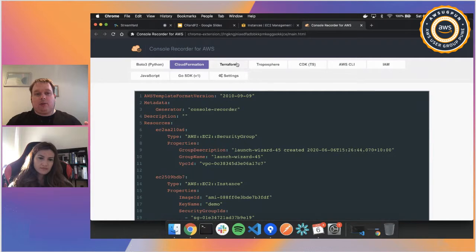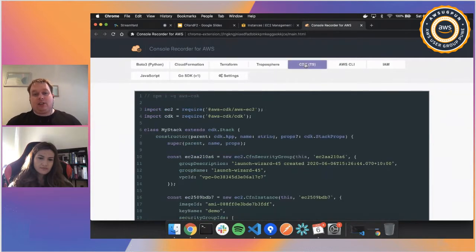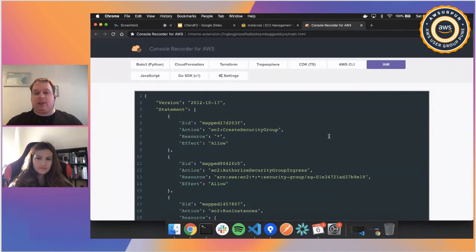I can do that for Terraform as well. I can do that for Troposphere. I can do that for the TypeScript version of CDK, although this is only for CDK primitives, for those who have used it before. CLI commands as well. So if you have the AWS CLI installed locally, you can run those same commands. It'll also do the JavaScript SDK and Go SDK, and it'll also give you some of the IAM actions that you would require to do this.